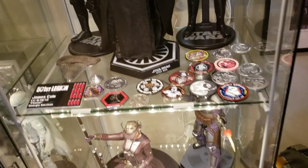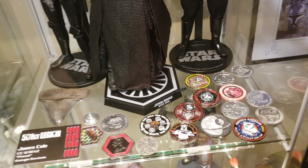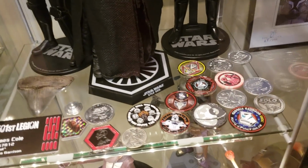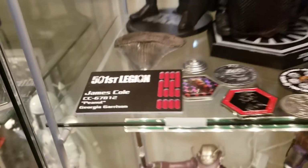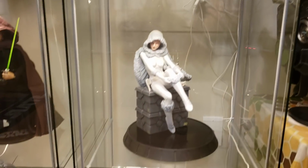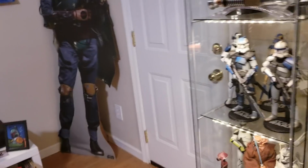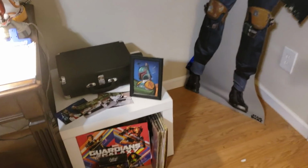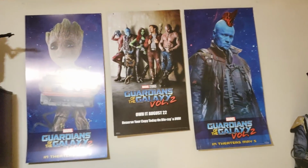Oh, some 501st swaggy stuff, let's check that out. And my Megalodon tooth, that thing, very awesome. It's my name tag. Boom, Georgia Garrison, represent. That first is actually the coolest thing to be a part of. You get to wear your Star Wars costumes and do it for a good cause and just have fun trooping around and being in character, representing Disney and Lucasfilm.